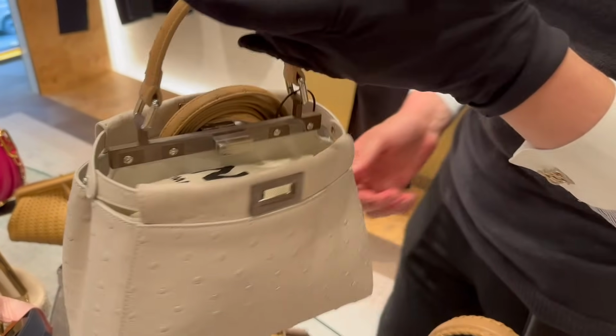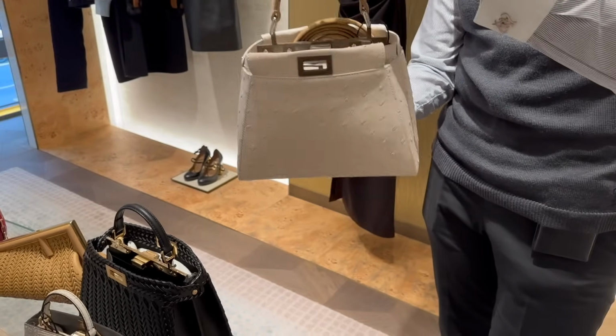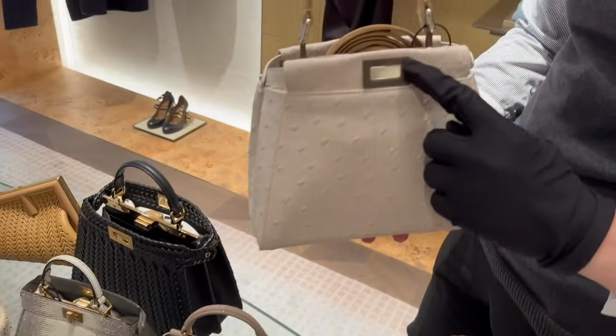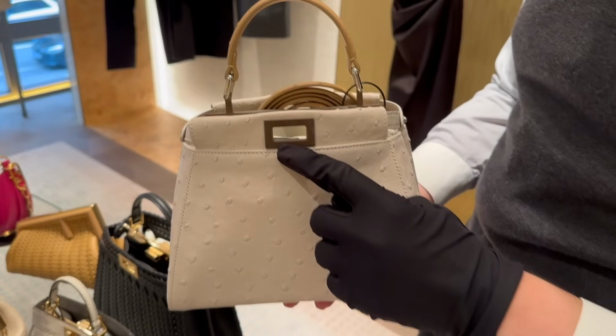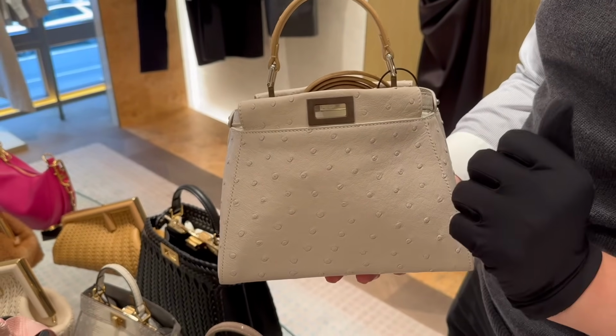And I actually like that it's two colors. It's almost like an SO, special order, isn't it? Exactly. And also it has ruthenium hardware, which we rarely have. Actually, no single bag in the store has ruthenium except this one.